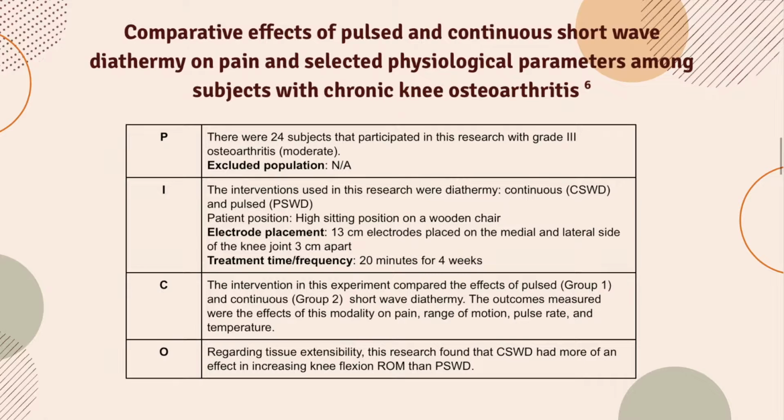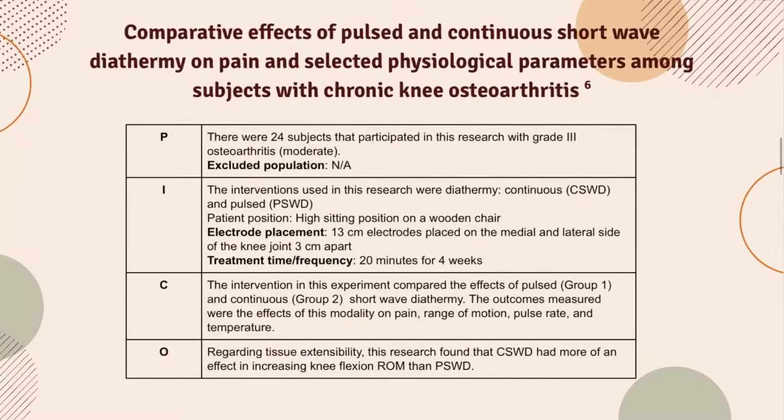So my first experiment was the comparative effects of pulsed and continuous shortwave diathermy on pain. What they did for this experiment was put 13 centimeter electrodes on the medial and lateral sides of the patient's knee, and they performed continuous and pulsed shortwave diathermy, and the results were collected for pain and range of motion.